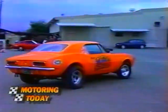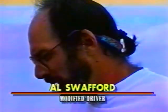Modified entry Big Al Swafford tells us the story behind his baby, Blown Crazy. Well, we've lost a couple of motors in it. They've blown up. And after a couple times of doing that, the expense and this and that, it took me a couple of weeks to get over it. How many engines has it actually blown? This is the 3rd one. So that's it, Blown Crazy. That's what it did to me for a while, you know.